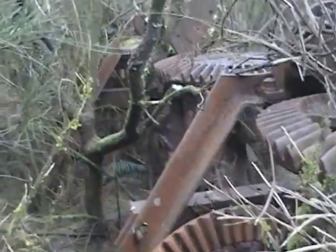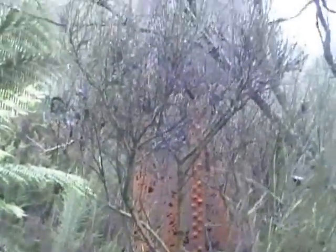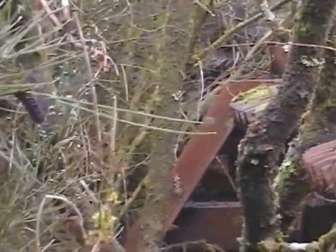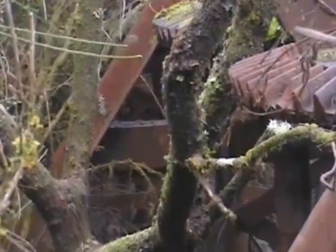Just another view, and the base of the chimney is there, and it's hard to see, but there it is. Oh dear. I was hoping to stand on the top of this furnace and look along. The best I can do is that. I spent some time doing some clearing, but very hard to get a full photograph of it.